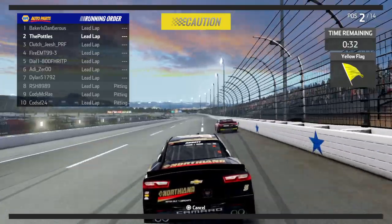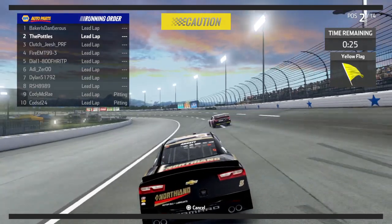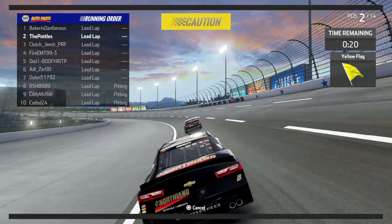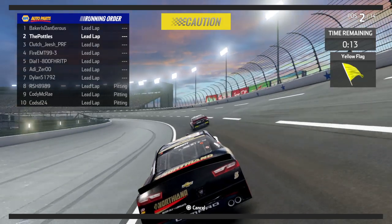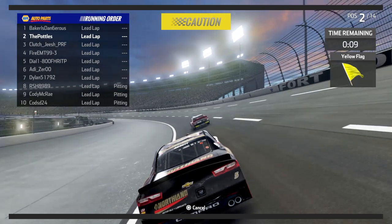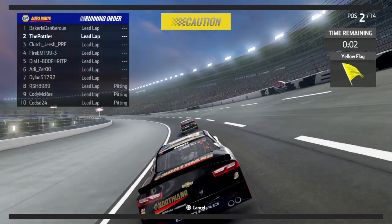Pottles will now be in the second spot with her Northland Chevy Camaro number five sitting in second. And it looks like the 21 of Jesus in third, the double zero of Fire in fourth. Maybe those two are switched. Maybe Fire's in third and Jesus in fourth. I'm not 100% sure. It looks like Dial is in fifth. And it looks like the two car of Addy will be sitting in sixth as they come to the restart.